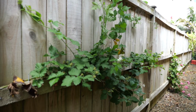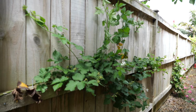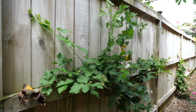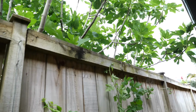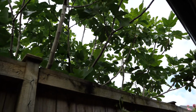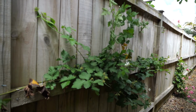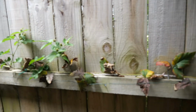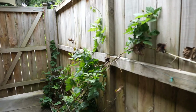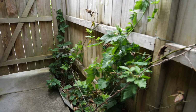So this is the berry taking over the back fence. So we're on the southern side of the house, so it doesn't get a lot of sun, but it gets a little bit. And we get the benefit of the neighbour's fig tree, which I love, over here. And then this runs all the way down the fence down here, right out through the gate, and we'll pop through the gate and have a look.